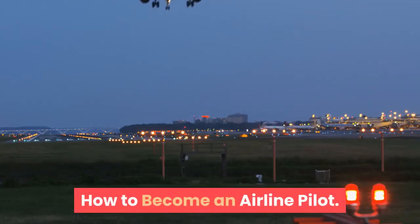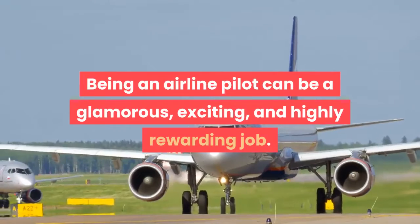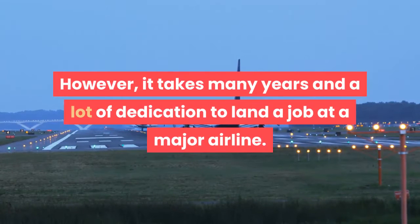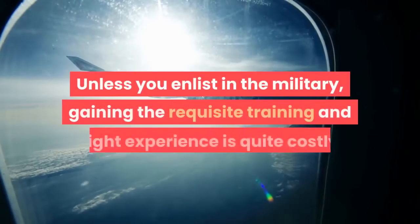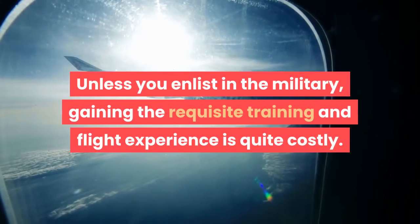How to become an airline pilot. Being an airline pilot can be a glamorous, exciting, and highly rewarding job. However, it takes many years and a lot of dedication to land a job at a major airline. For some positions, it can take up to 10 years of flying experience to even qualify. Unless you enlist in the military, gaining the requisite training and flight experience is quite costly.